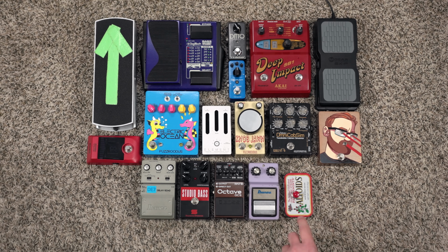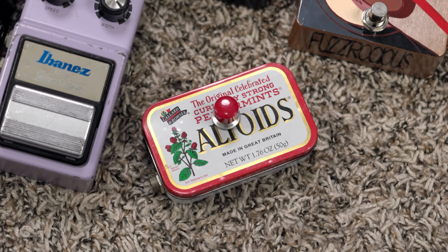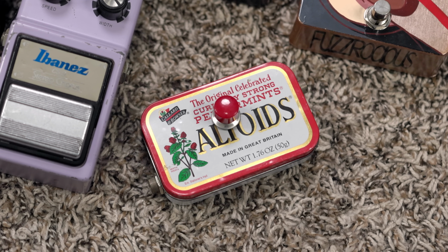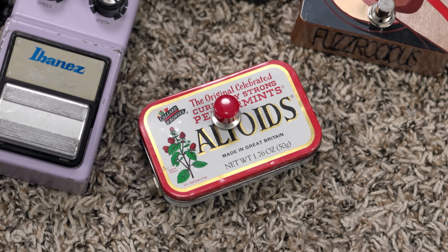And then finally, this is really cool because this is simply a kill switch made of an Altoids tin. And yeah, I soldered this together when I was 15, I think. It's super simple, and there's nothing really special about it at all. I just put this together when I was 15, and I was really proud of it.